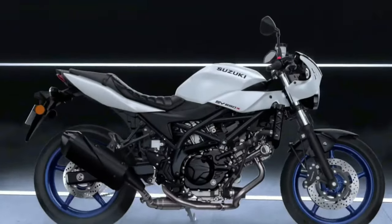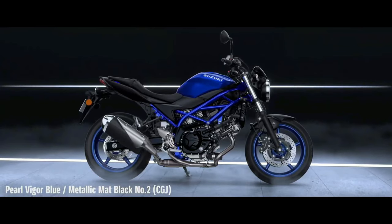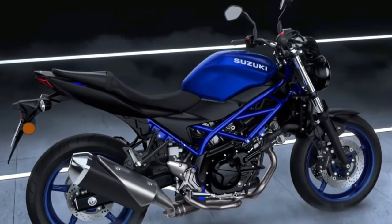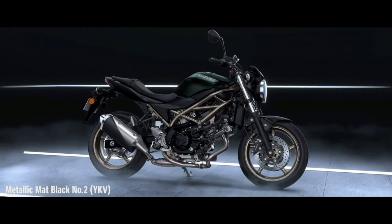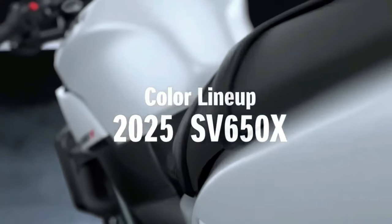The frame of the motorcycle is done in a different color than the base color for the first two color schemes. The Glass Sparkle Black is basically an all-black color scheme, with blacked-out parts and even a blacked-out frame. The motorcycle continues to get the same 645cc V-twin engine, which is similar to the one found on the Suzuki V-Strom 650 XT ABS, which is on sale in India.